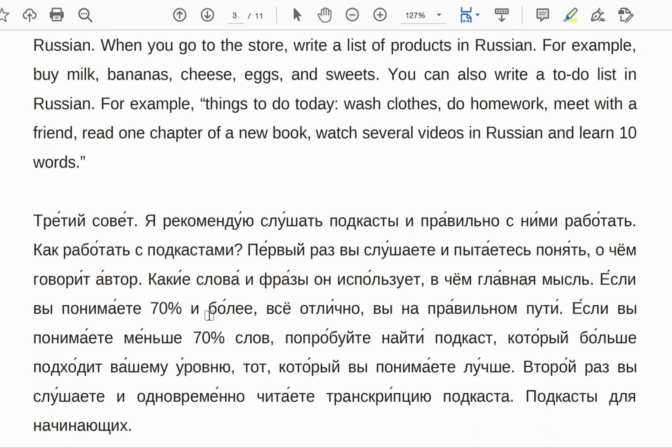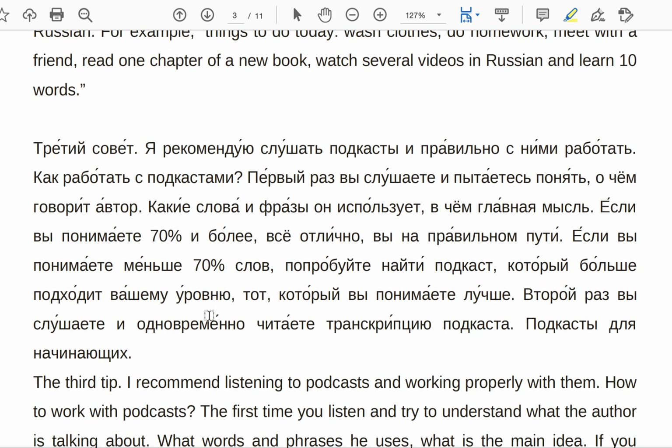Третий совет. Я рекомендую слушать подкасты, правильно с ними работать. Как работать с подкастами? Первый раз вы слушаете и пытаетесь понять, о чем говорит автор, какие слова и фразы он использует, в чем главный смысл. Если вы понимаете 70%. Okay, so I'm going to just highlight this whole thing because the 70 is the trigger word for процентов, and that's the genitive plural. И более, все отлично, вы на правильном пути.